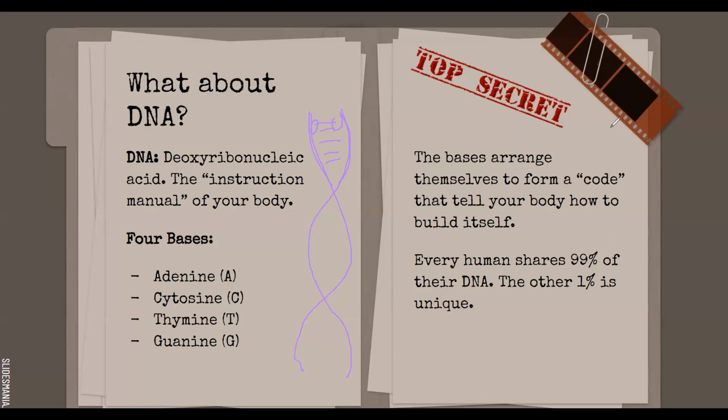Have you ever seen DNA sequences? They're like A, C, C, C, G, A, C, G. It's really, really long. And it's basically how your body has to build itself and how to grow and what to do.